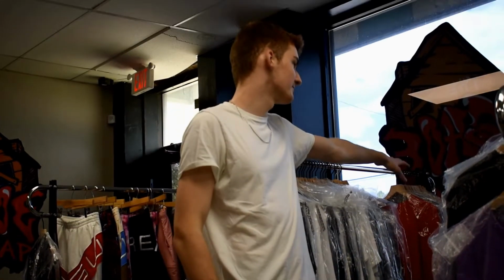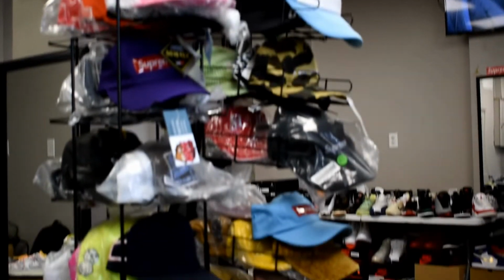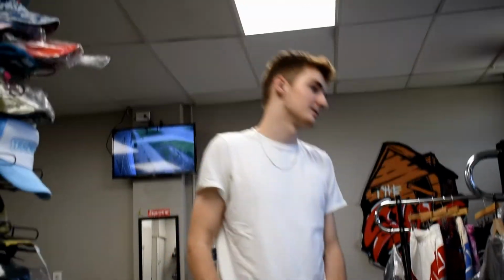And then in the back of this rack, we have a couple local brands as well, local to Detroit. You'll see that we have a hat selection. We carry Supreme hats for the most part, and we carry fitteds, truckers, camp caps, all that type of stuff. And we keep it updated week to week with all the newest drops, just to keep you guys updated with all the freshest stuff.